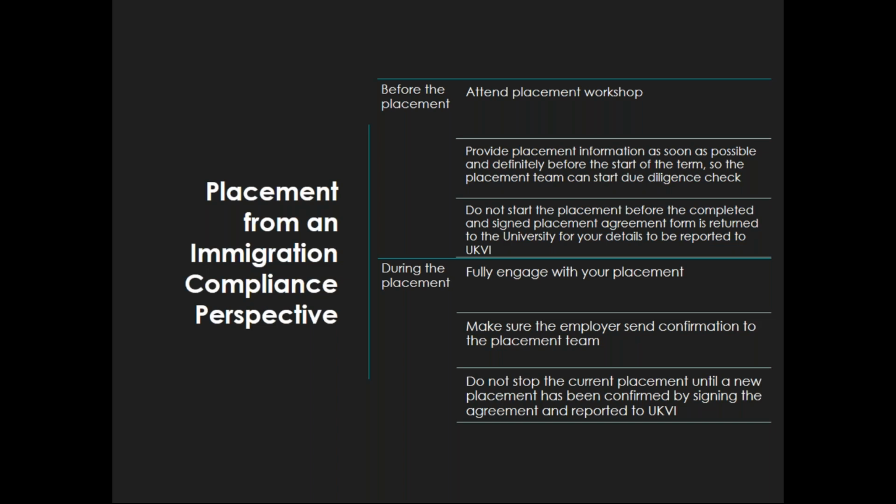And during the placement, you do need to make sure that you engage fully with your placement and that your employer sends confirmation to the placement team or uses the software that the placement team provided to confirm your attendance. Because you could be working very hard with your employer, but without them confirming to us, we wouldn't know that. So we need something on the record from your employer to say, yes, the student is working very hard with us and we are on track with our placement.